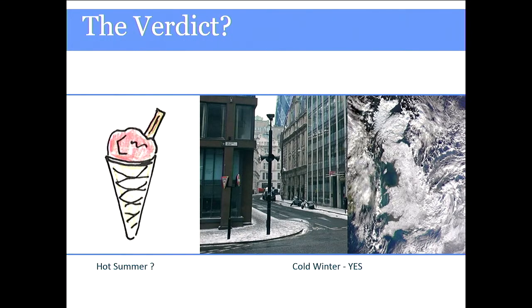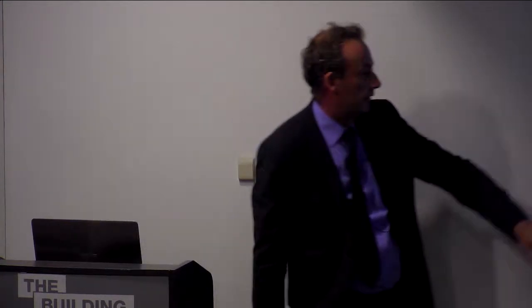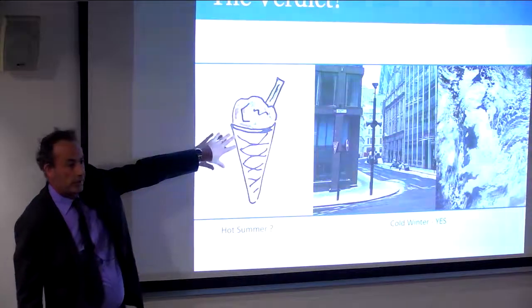So in terms of winter issues, this is a really nice solution. We're delivering affordable warmth. Even if people are not heating as much as they could because they're choosing to spend the money on other things, we are delivering temperatures which we are much, much happier with. Yeah, very good. The question is, what happens in the summer?